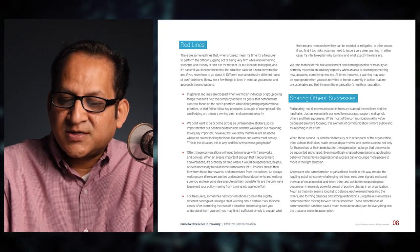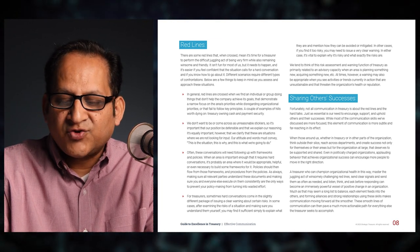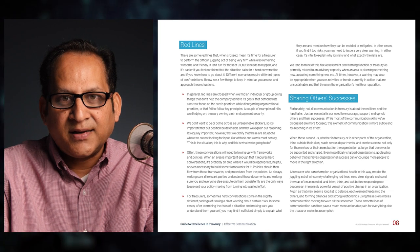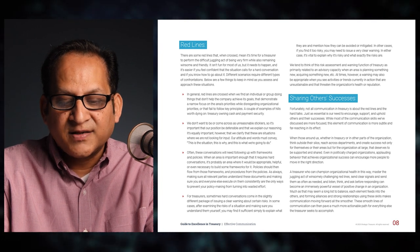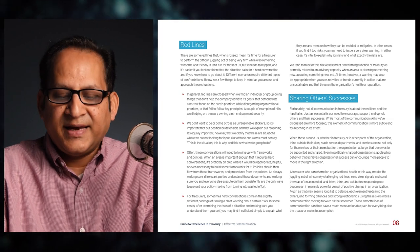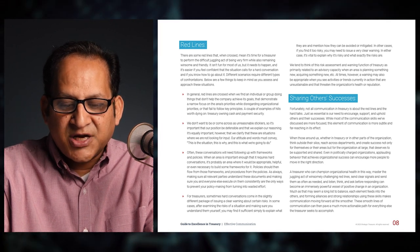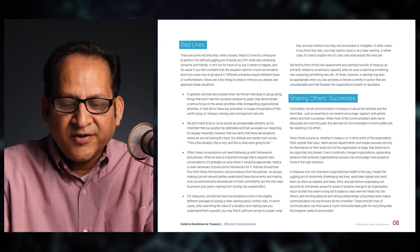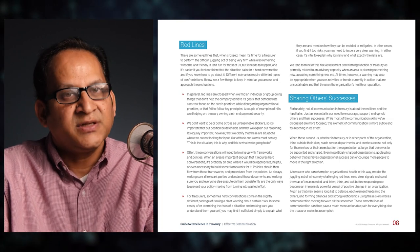The fifth area treasurers must master is sharing others' successes. Fortunately, not all communication in Treasury is about the red lines and the hard talks. Just as essential is our need to encourage, support, and uphold others and their successes. While most of the communication skills we've discussed are more focused, this element of communication is more subtle and far-reaching in its effect. When those around us, whether in Treasury or in other parts of the organization, think outside their silos, reach across departments, and create success not only for themselves or their areas, but for the organization at large, that deserves to be supported and shared.